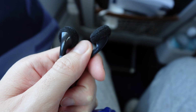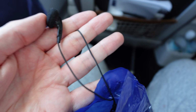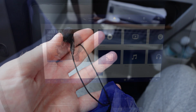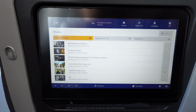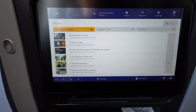First things first, no quality headset in premium economy. It's rare to fly with an airline now that doesn't give you almost a business class style of headset. This was a really, really poor start from Lufthansa. Beyond that, for what is quite an odd aircraft, old design, I thought the screen quality was decent. It was fast to respond. You could use the touchscreen or the little remote down to the side.